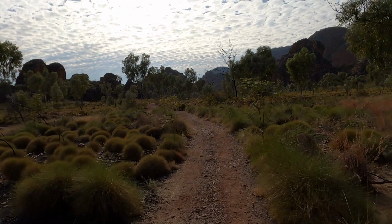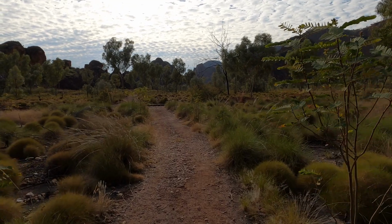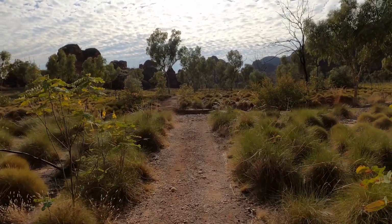This was the section of the park that I remember when we were here 30 years ago with the Livistonia palms sort of perched high up on the bluffs. I'm sure we'll see them. Yeah, 2.2 each way. Okay, 4.4.